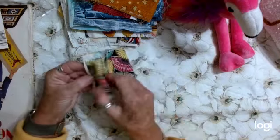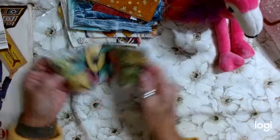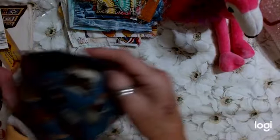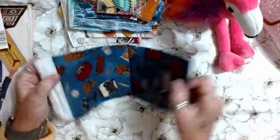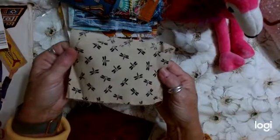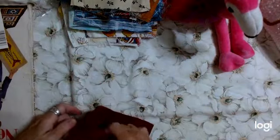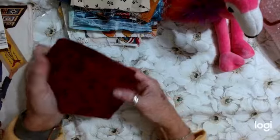The umbrellas are super cute. Little Asian umbrellas are like the kind you put in your drinks if you drink. I love this one. This will go in my sewing journal. Beautiful. Dragonflies. Isn't that cute? I love this. The dark, the red, and the, I think it's black, but it may be navy. Isn't that gorgeous?